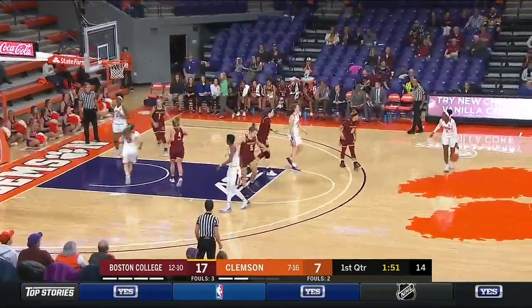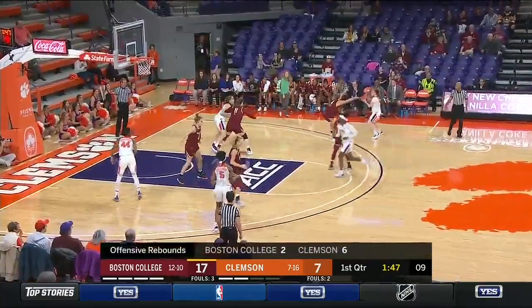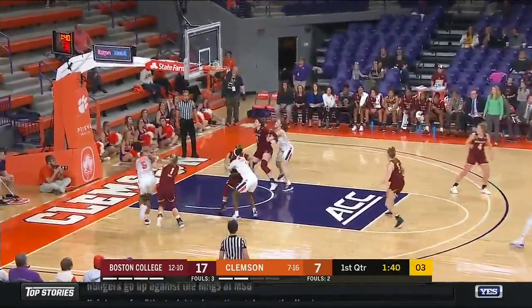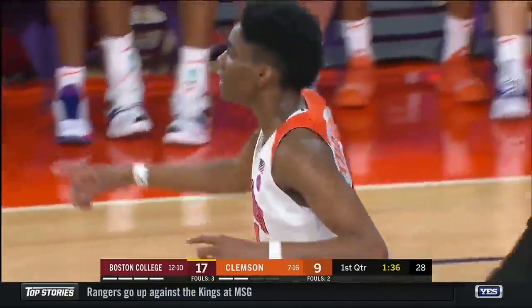Two offensive charges, or fouls, on Boston College, and two offensive rebounds. You can get it straight here. That is just 3 out of 13 from the field. Thornton will pull up, straddling the arc. It'll go for a long 2 for the senior out of Spelman, Georgia.